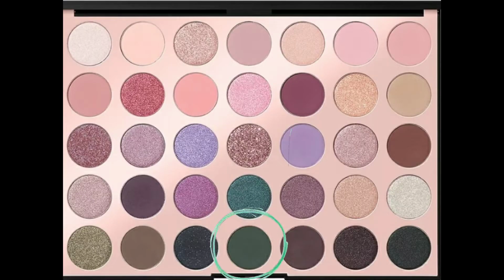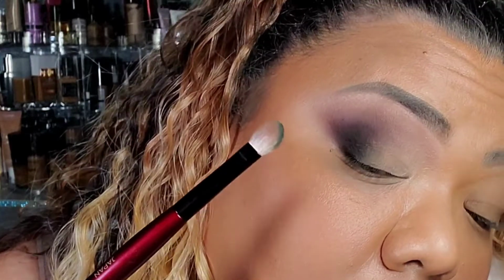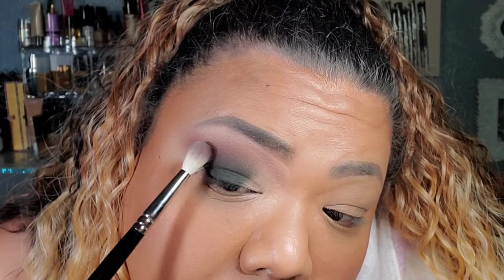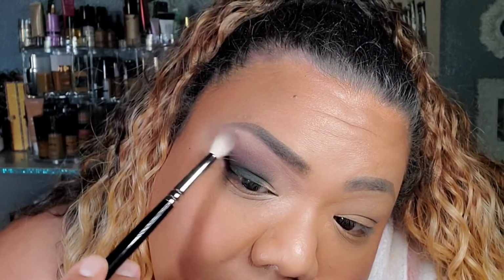I'm gonna grab this green because it just looks so pretty. And I'm gonna put that like right under here. You see where I'm putting it? Right next. So I'm just patting it. And then swipe. Right under that transition still. Ooh, she's pretty. Now you see, it's not the shape that I want here. So I'm gonna get back into that brown right here. There you go. Just wipe it off so I can blend it up and it can get lighter, like a gradient.